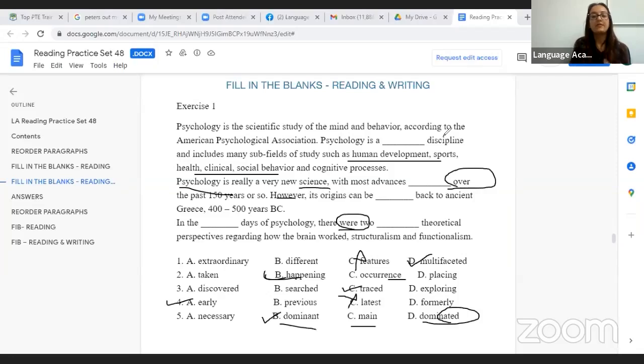And the last one, what kind of perspectives? We can say main or dominant. Dominant is more academic. They were necessary or not, there is no information about that. So it will be too presumptuous to select necessary here. So you can ask your questions if you have any.